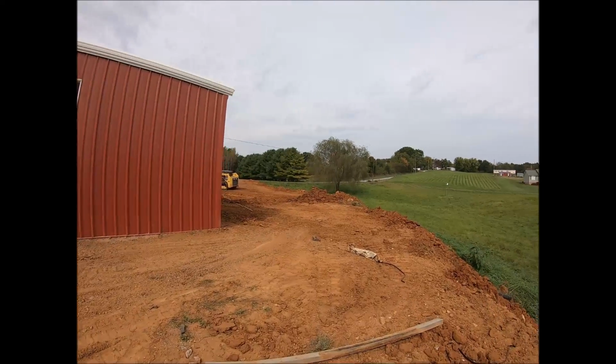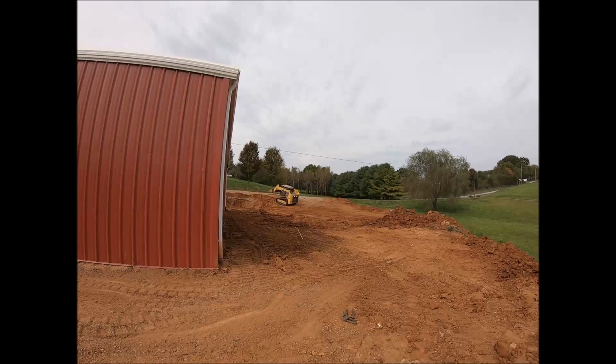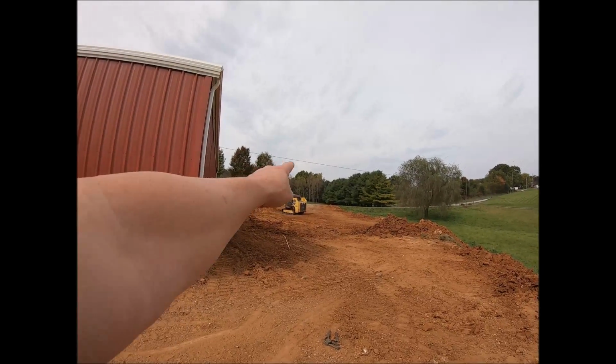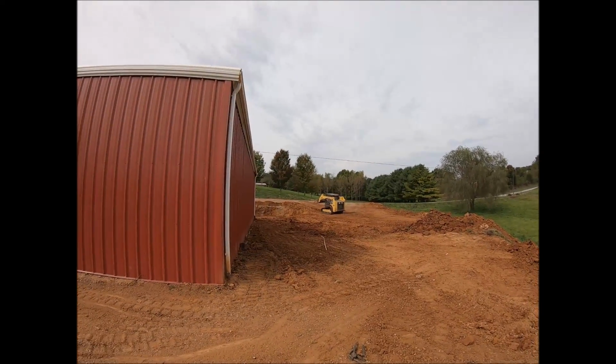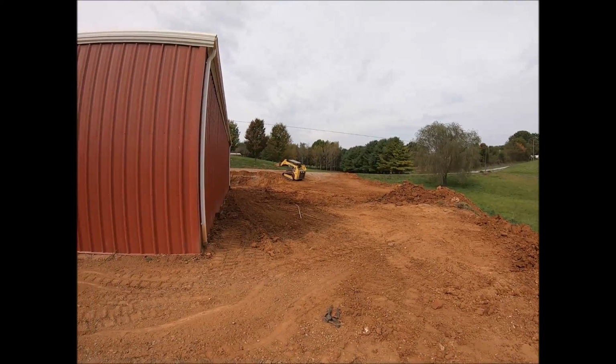And we'll get a little shot here from the back. You can kind of see how the grade is coming. So you just pull in down and sweep into the front. And now got a nice huge parking area right here.